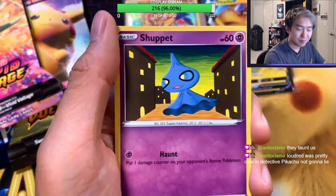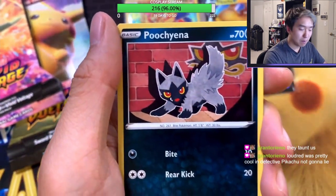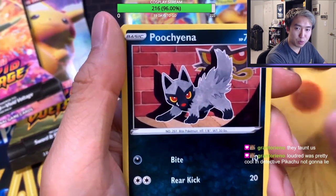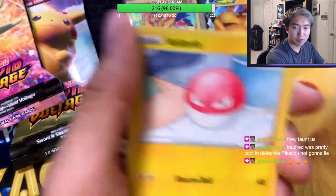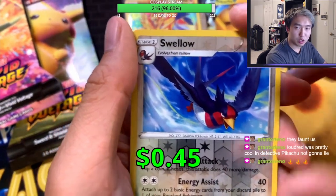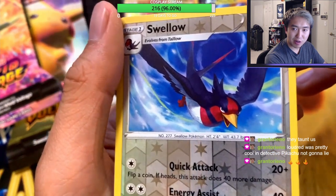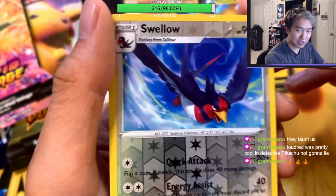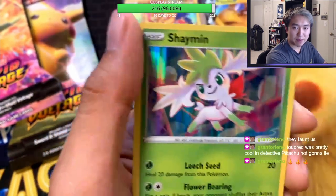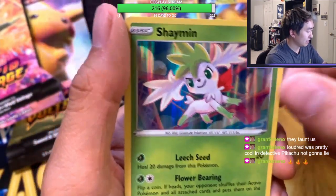Fanfee. Shuput. Little ghost Pokemon. Puccino with his booty. And yeah, it's good stuff. A Voltorb again. A reverse holo, yes! Swellow. And this Swellow is diving through the air right now. So, you love to see it. You gotta love to see the Swellows. And then we have ourselves a holographic, yes! Shaman. Look at that guy. Fuck yeah, this is definitely a good pull.